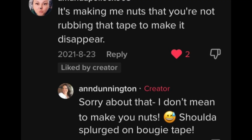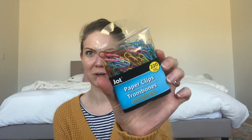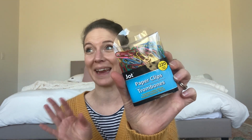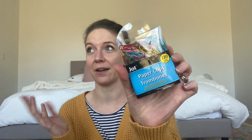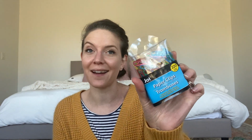I don't know. But anyway, I did need tape. So I got a 2-pack of that Scotch brand. And then I got a 220 pack of paper clips. It's probably way more paper clips than I will ever go through ever. But for some reason, I thought I had paper clips when we came to this house and I couldn't find hardly any of my office supplies. So I did get a big old pack of paper clips, which I do like. I've used this brand Jot for a number of years now. So that will be a lifetime supply of paper clips.